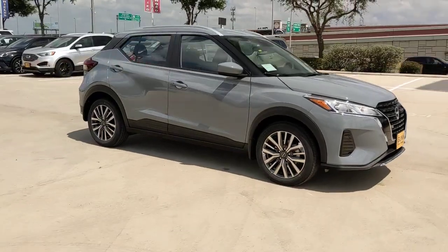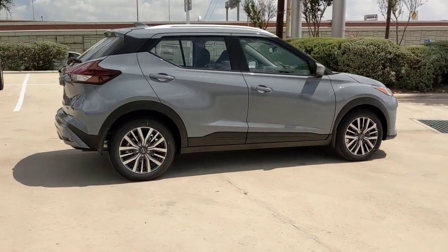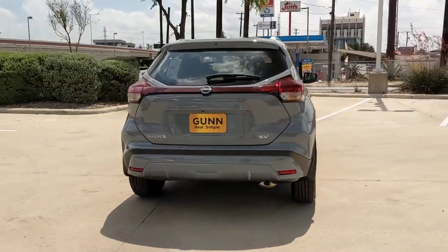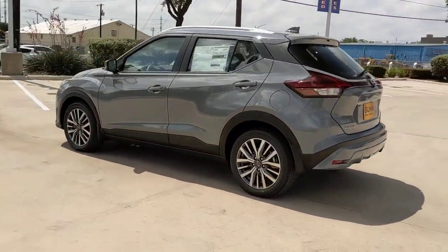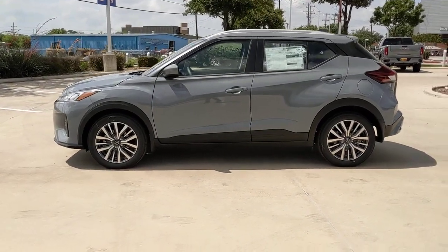You will love the features of this 2023 Nissan Kicks. This Nissan Kicks packs a lot of fun into an efficient, compact package. Enjoy the benefit of its spacious interior, comfortable ride, ample cargo space, and touchscreen infotainment. It's big on safety, too.